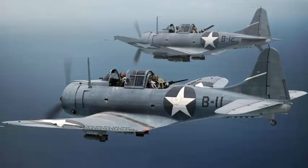Operational legacy. The Douglas SBD-3 Dauntless earned its reputation as a formidable dive bomber through its significant contributions to key naval battles during World War II. Its most notable achievement was during the Battle of Midway, where SBD-3 pilots successfully sank 4 Japanese aircraft carriers, turning the tide of the war in the Pacific. The aircraft's durability, precision bombing capability, and ease of maintenance made it a favorite among pilots and crew alike. Even as newer aircraft models were introduced, many pilots preferred the Dauntless for its reliability and performance under fire.